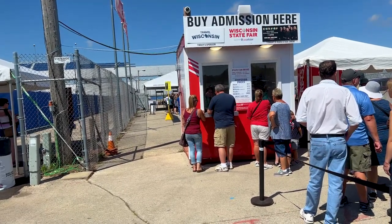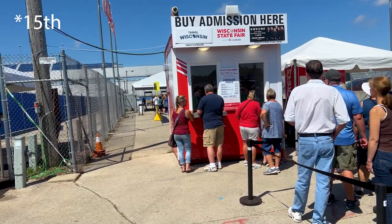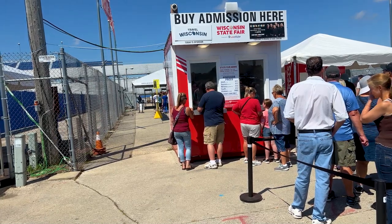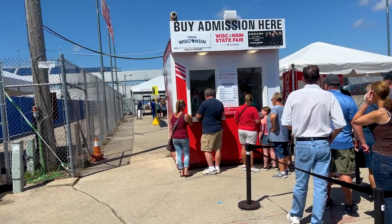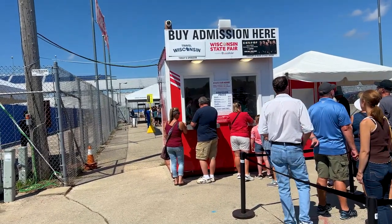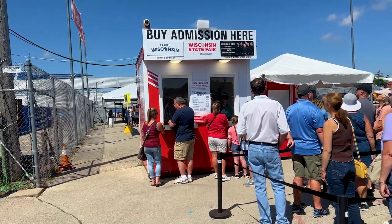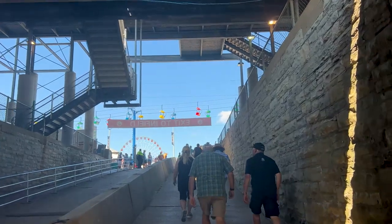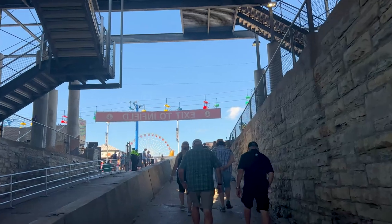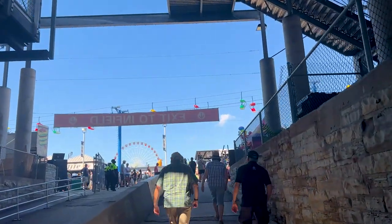The fair runs until the 14th of August, and the admission price is $17 for adults and children from 6 to 11 or 12. Credit cards only. You can purchase it online, but you can save a few bucks by avoiding the processing fees by getting it here, although you will have to wait in quite a big line if you do that. I also forgot to mention that parking, at least inside of the racetrack, is $15. I'm not sure if there are any other options, but that is obviously the easiest to go by.